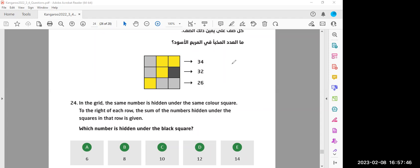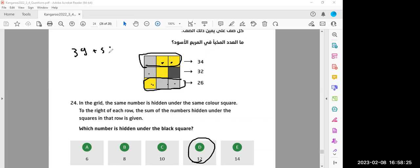So as there is not enough time, I will explain it. Who gave me the correct answer? D, you are all correct. The correct answer is D. Let me explain it very quickly so you understand how we get the answer. Here we have the same numbers. Great job, Iman. So we have two yellow and one yellow here. If you add the first row to the last row, you will get three of each number, three gray plus three yellow.